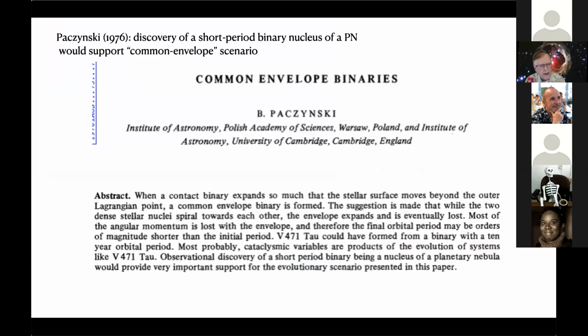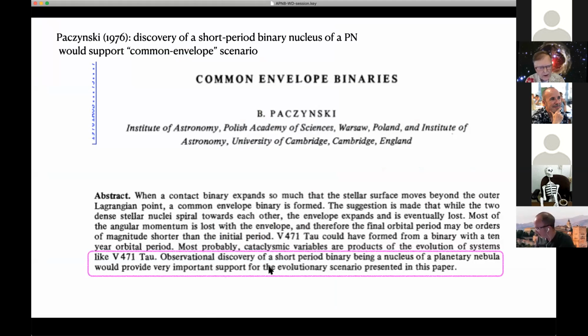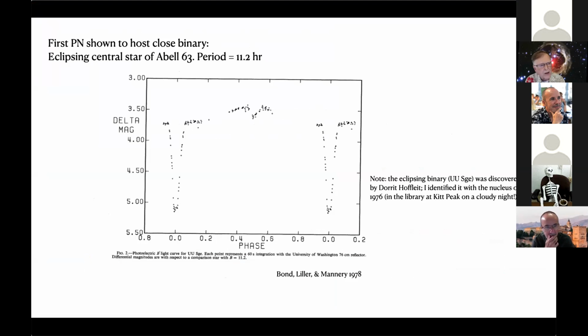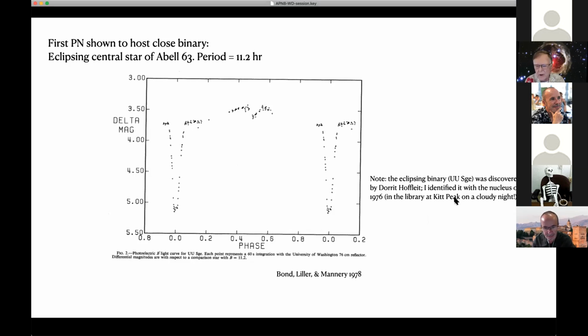Now, back in 1976, Bohdan Paczynski introduced the idea of the common envelope interaction. And in particular, he said that observational discovery of a short period binary planetary nebula would support this picture. Well, I was unaware of his paper at that time, but almost literally the same month, I discovered the eclipsing central star of the planetary nebula Abell 63. Well, I didn't discover it. Dorrit Hoffleit discovered the eclipsing binary in 1932, and all I did was identify it with the nucleus of the planetary nebula, actually on a cloudy night up on Kitt Peak in the library.